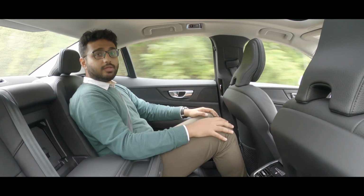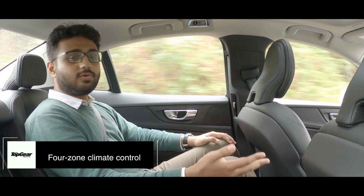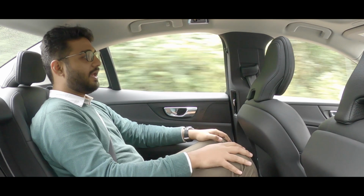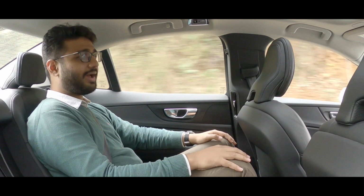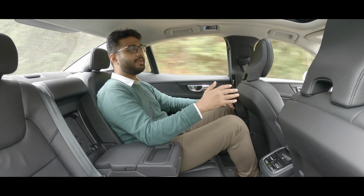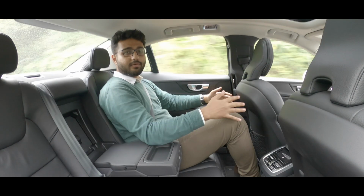In terms of equipment, you get a panoramic sunroof, not the biggest one clearly, and you also get 4-zone climate control instead of the 3-zone in the 3 Series. You also get these nice AC vents, extra bits on the door pads, which again helps a lot. And like the 3 Series, you also don't get sun blinds in this one. But I think if you are looking for a backseat buy, the S60 should definitely be up there, because apart from that little bit of length, you get a lot of exclusivity.